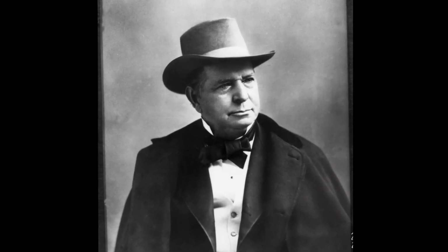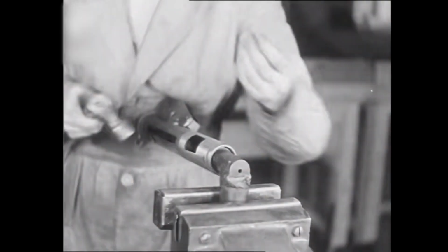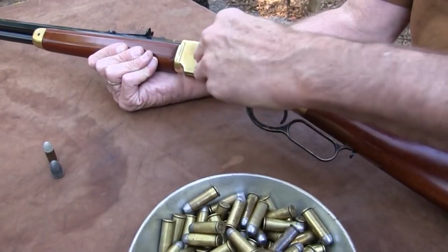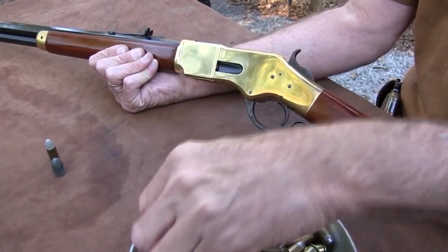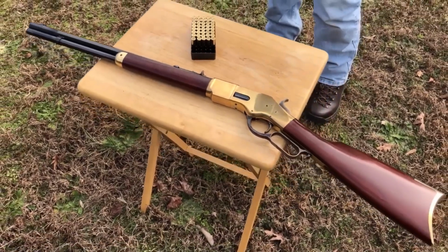After that, he slightly modified and improved the basic design of the Henry rifle, allowing it to be loaded through a side gate. In 1866, the first Winchester rifle was introduced, firing the same .44 caliber cartridges as the Henry, but with a magazine capacity increased from 7 to 14 rounds. Additionally, it featured a wooden stock for the first time.